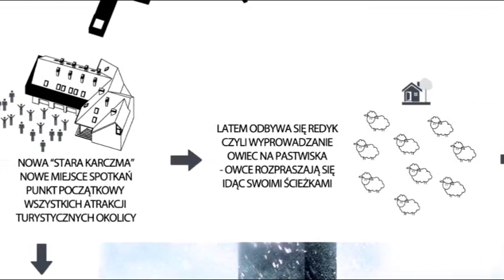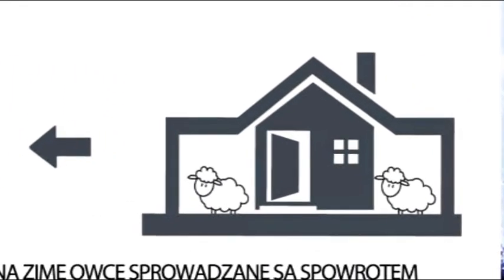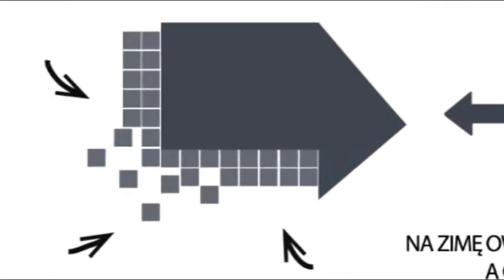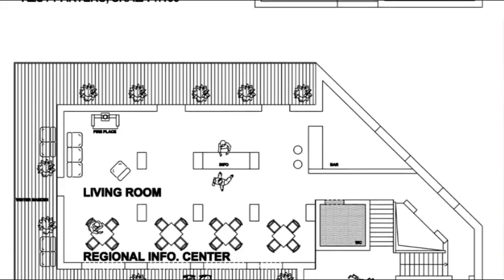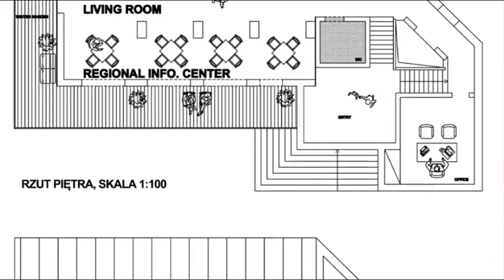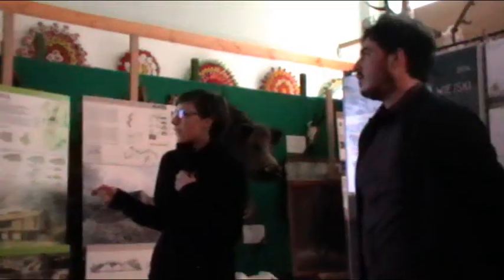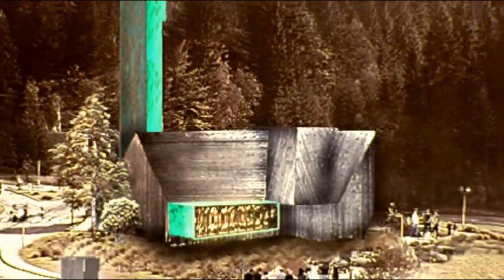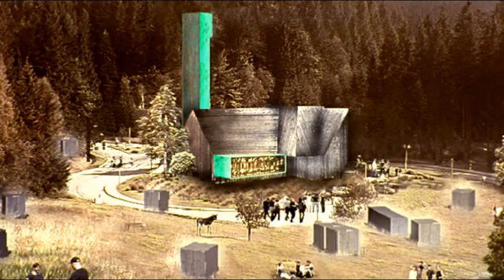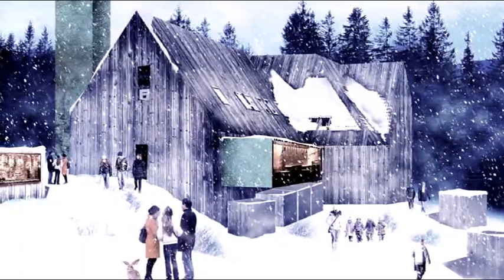Springtime Reddick is a ceremony of leading out the first flocks of sheep to pasture. In autumn, they are gathered back into shelters. Referring to local traditions, the project proposes to create the shelter, place of meeting and rest. During the summer, many small multifunctional boxes spread around the area in the same way as sheep spread out onto the pasture, and they are brought back under the shelter's roof for the winter.